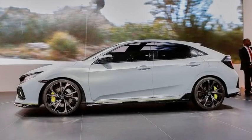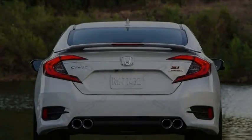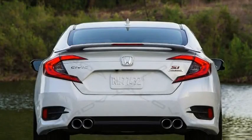Its 192 pound-feet of torque is up by 18 pound-feet over its predecessor, however. And those peak output numbers come at lower RPM than they did before, horsepower at 5,700 and torque at 2,100, which should make the Si a better daily driver.